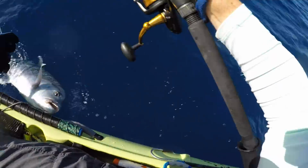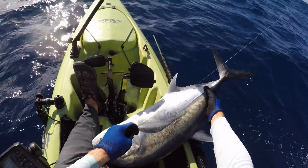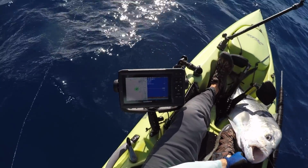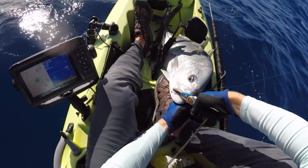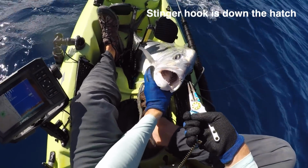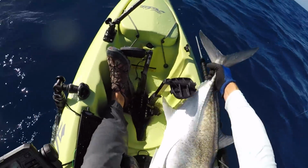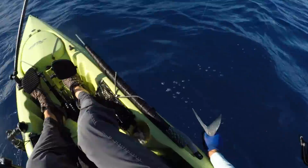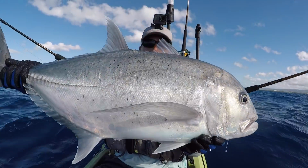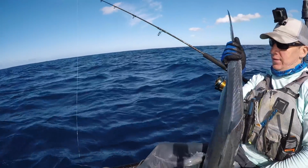Come here, buddy. I'm gonna let you go. It's gotta be cool for a few seconds. Alright, cut it out. He's still ready to go. We'll let him breathe for a second. Probably about 20 pounds or so. A nice little GT. But let's get him out of here. Thanks, buddy.